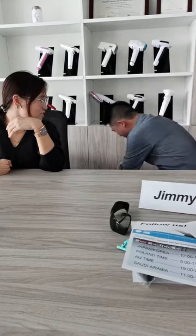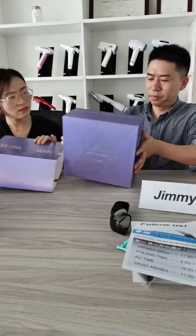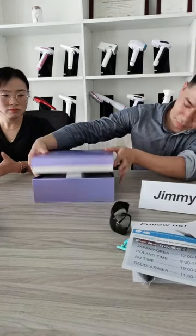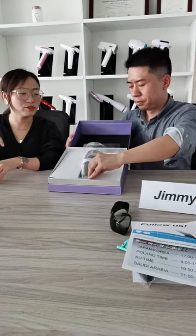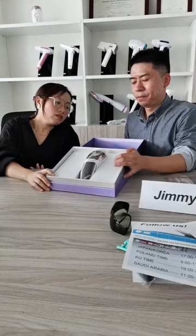The next one, Jimmy. This is the one I like the best. Wow, this thing's very luscious, very beautiful. This is the newest model for us. Take a look. The purple setting. Here is the right way. Wow, very beautiful. We can check it out.